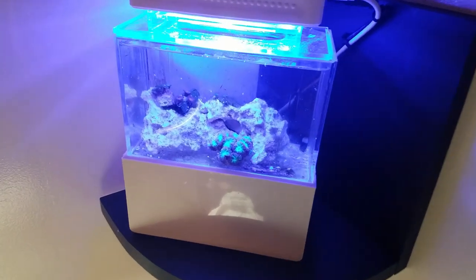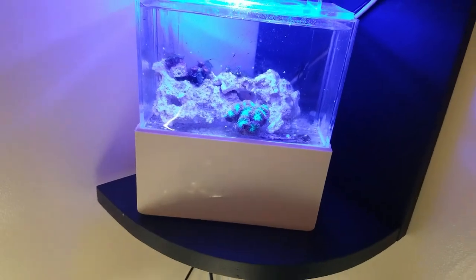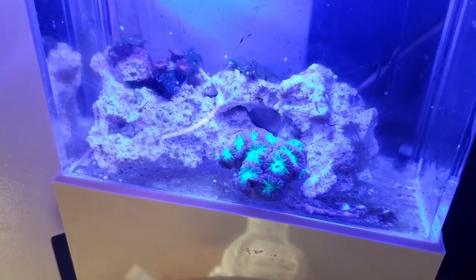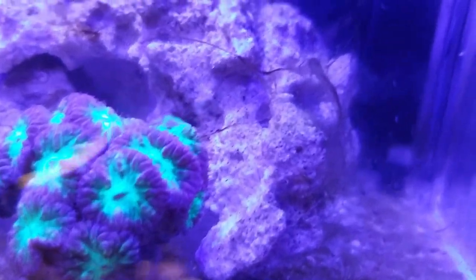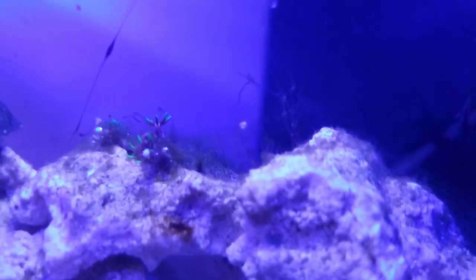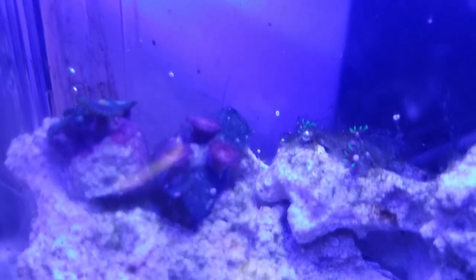Alright guys, so last but not least is the mini complete tank. Now, I am not entirely sure what I'm going to be doing with this. I will put out a full update specifically on this build, but I'm getting a lot of algae, which kind of looks like it may be dinos. I mean, the GSP is struggling, and I just feel like things could look a lot better.